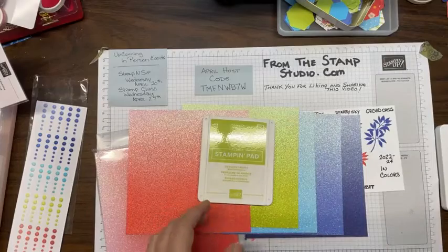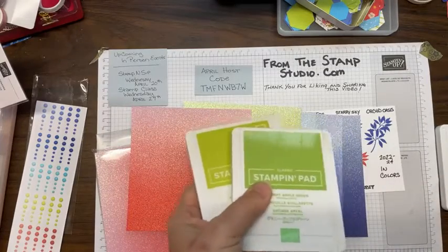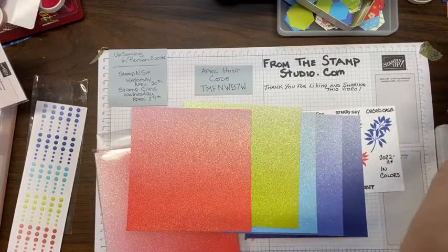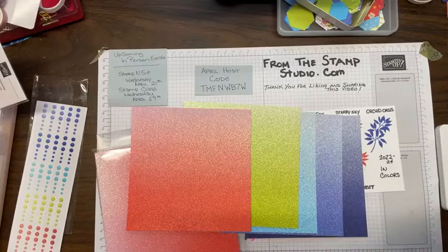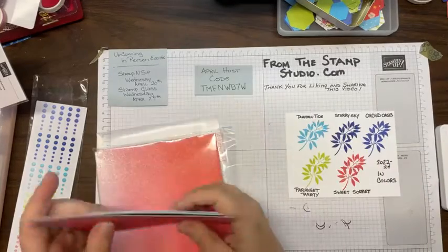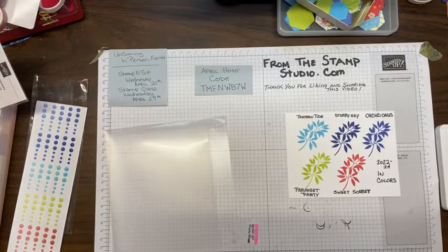And Granny Apple Green is a current color. So I think combining those two is going to be really fun. So lots of options there. Come on, go back in your little home. So there we go. That's the beautiful glimmer paper.